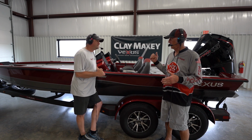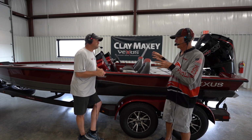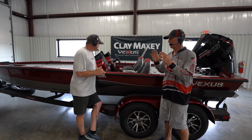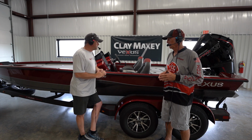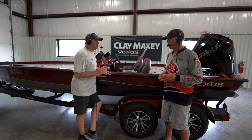Right. What size gas tank does it have? We're talking about a 4-stroke. 36-gallon tank. Do you have a gauge package system? Yes, it has the gauge package. Standard package system comes with speedometer, tachometer, fuel gauge, water pressure, and trim.